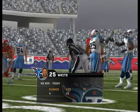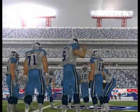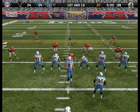They blitz and it backfires. Yeah, that's a chance you take. You're hoping to get some penetration and hit him in the backfield. But if you miss, there isn't a lot of help at the next level to keep him from picking up the first down. Ball on the 36-yard line.